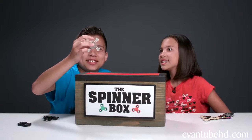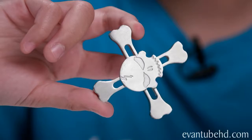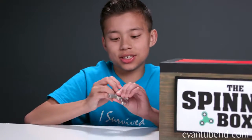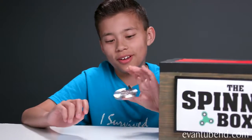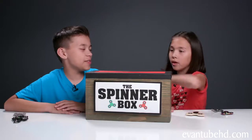Whoa, what is this? It's like a bone. Oh, it's a skeleton on it. It's a skull and crossbones. Okay, spin test, let's go. Whoa. Your turn, Jill. Okay.